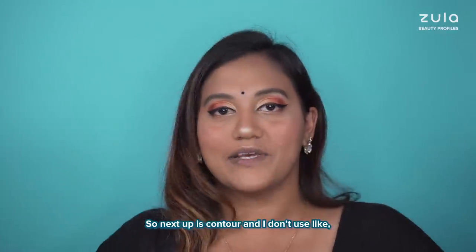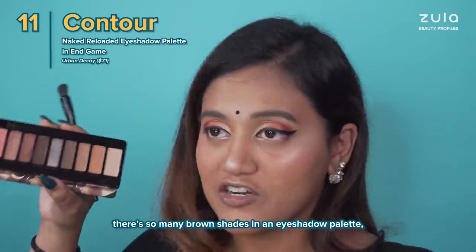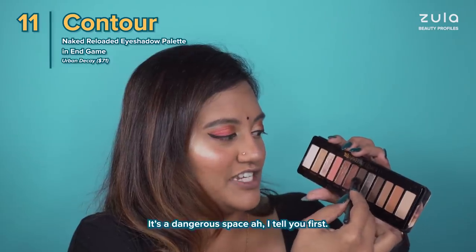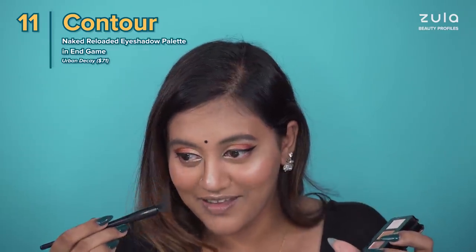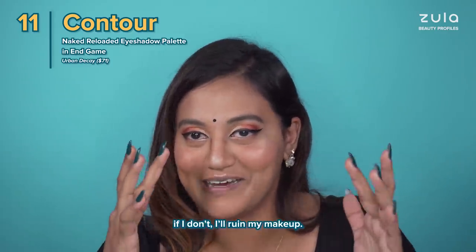Yeah. So next up is contour, and I don't use an actual contour palette because there's so many brown shades in an eyeshadow palette. I just use the contour. So just use a bit. It's a dangerous space, I tell you first. If you put too much, you're gonna be upset. I'm just gonna use my fingers and blend it out because if I don't, I'll ruin my makeup.